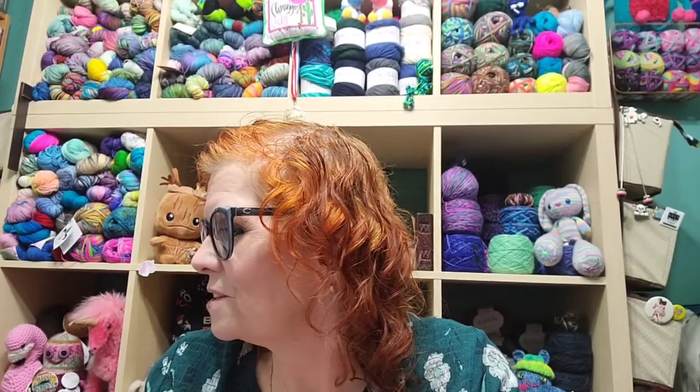And start off with Puppy Love. Hey, Pops, what are you doing? My puppy's watching up here. Puppy Love, my works in progress. So, I've been working on some socks.